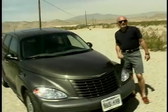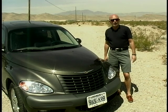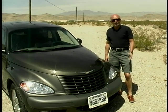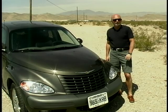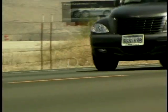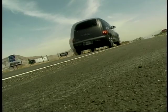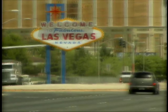Welcome to the Nevada desert, one of the hottest places anywhere. And this is the Chrysler PT Cruiser, the hottest car in the world. And over there is Las Vegas. Driving into Las Vegas is absolutely weird. It just appears out of nowhere in the middle of a desert.